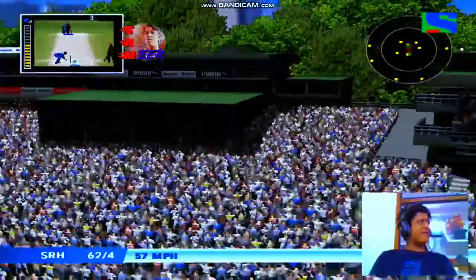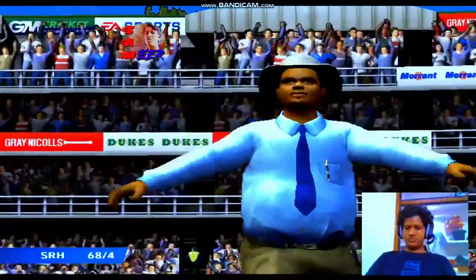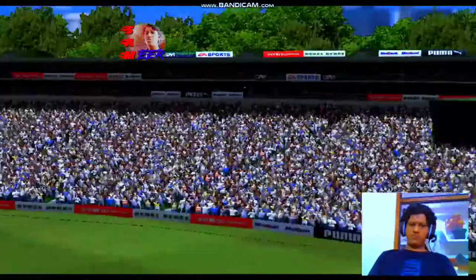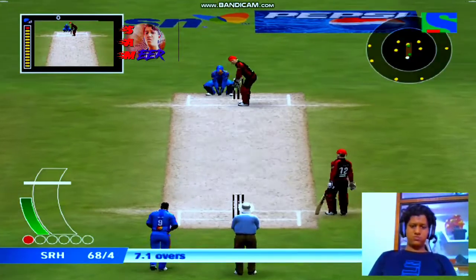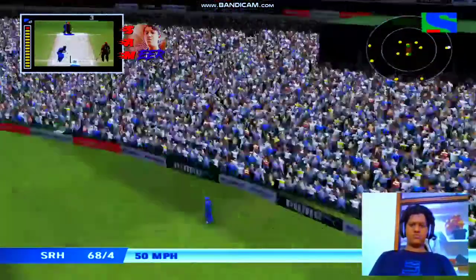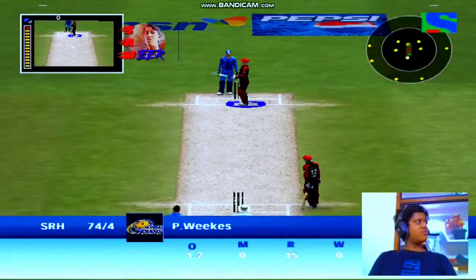The bowler won't be happy about that. Goodwin absolutely smashed that for 6. Let's take a look at that in slow motion. Weeks to continue with his off spin. And 6. Don't even bother chasing that. That's away into the bleachers.